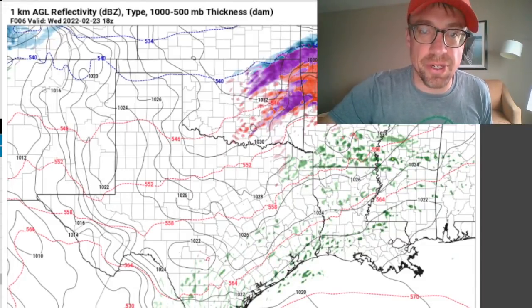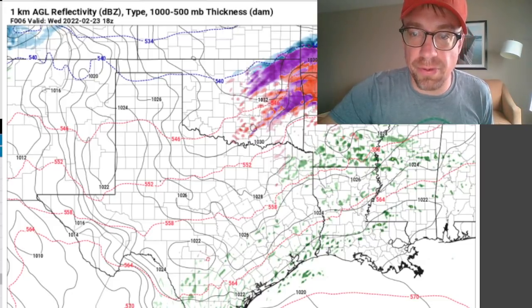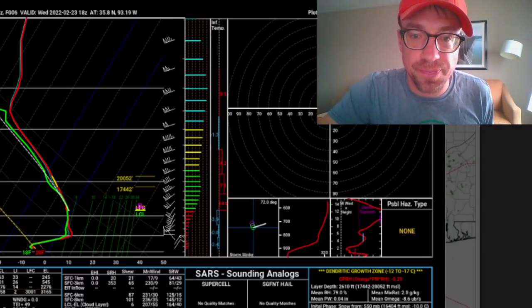The HRRR shows a pure freezing rain event evolving through the afternoon north of Little Rock and off to the north. Let me show you a forecast sounding here.